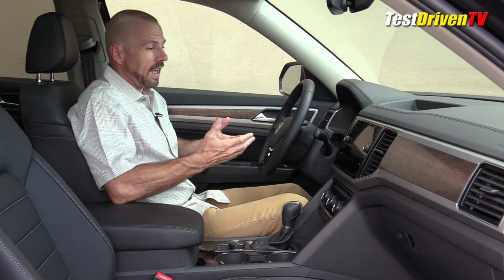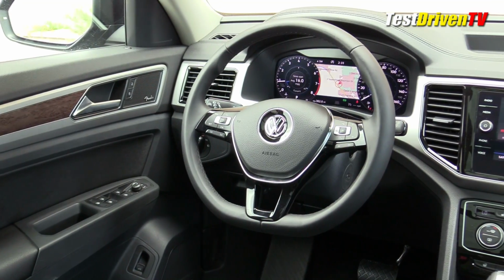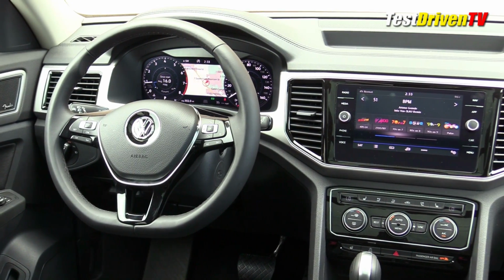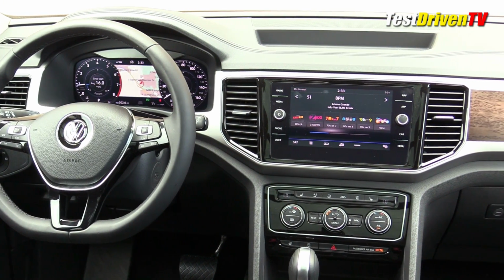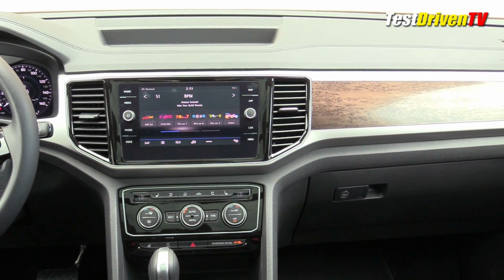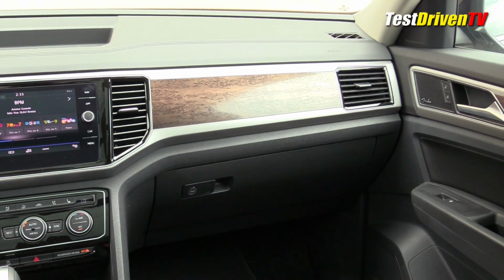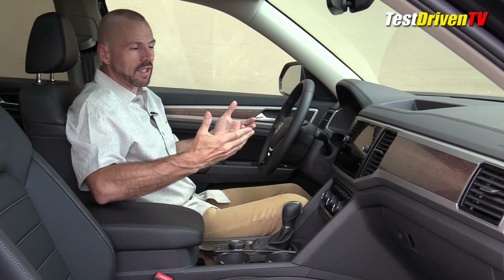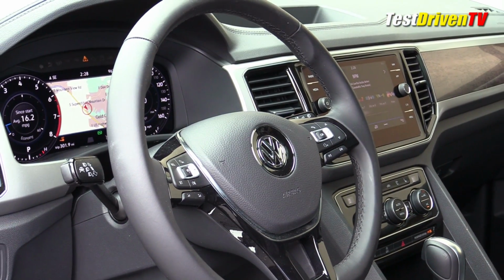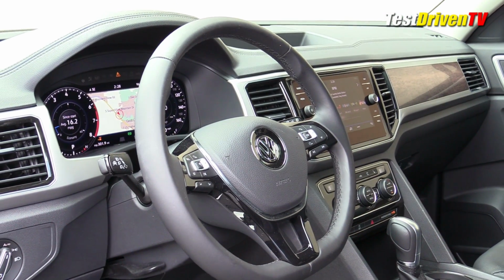The interior of the Atlas is a pretty nice place. I've been pretty happy sitting here this week driving this around town and out on the highway. And it's because this looks very much like an American car from the 70s or 80s. Now, that could be taken a bad way, but when I say that, what I mean is you've got a very square and linear look here in the design. The difference being here, it's a very high quality. It's not cheap and chintzy like American cars were in the 70s and 80s, but sitting here and looking out the windshield, the feel and the overall shape of this interior, very much the same.